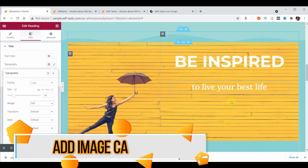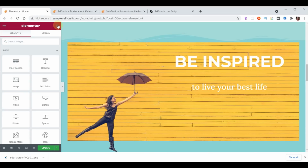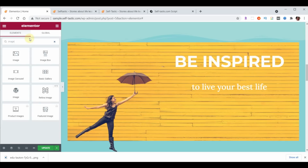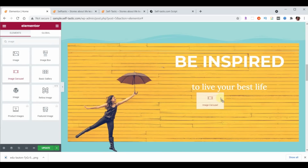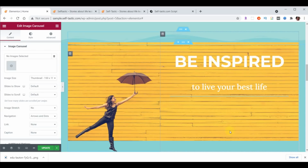And now below this, we want to do an image carousel. And so we need to go up here and choose this icon that displays all of our widgets. Now the one we want is called an image carousel, but instead of scrolling down looking for it, we type the word image. It'll bring up all the ones that have that in common. There's the image carousel. We can drag that over. That puts it above the words. That puts it below the words where we want it.